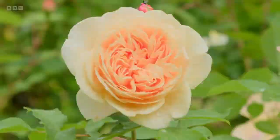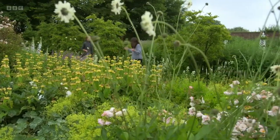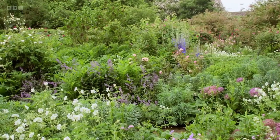I must say, Carol, you immediately get the sense that this is the garden of somebody who loves plants. And where does that come from? I've always loved flowers, ever since I can remember. Just like oxygen to me, they've always been that way, and to surround myself with them feels just the most natural thing in the world.